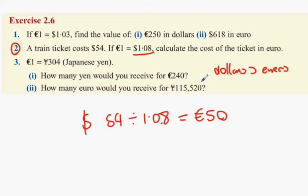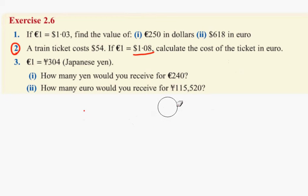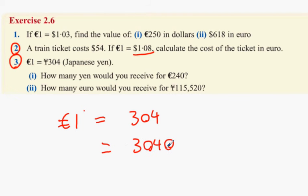Okay? Same thing with yen. If you look at yen, and yen is question 3, this yen is a really funny one, okay? Because €1 is worth 304 yen. And likewise, if a Japanese person came over to our country and goes, look at me, I have 3,040 yen, I'm loaded. Is he loaded? Is he full of money? No, he only has 10 quid. Okay? But it's very misleading. So what I'm trying to say is that the number for yen is always much bigger than the number for euro. So yen is bigger than euro.